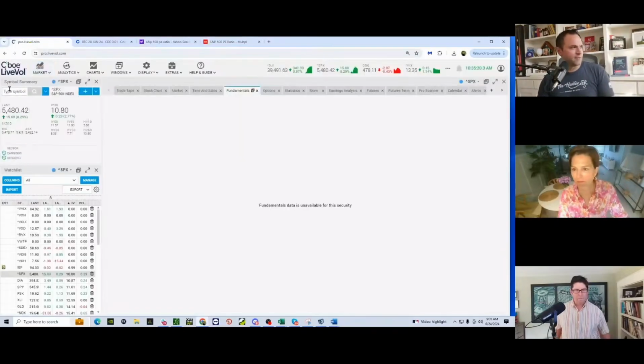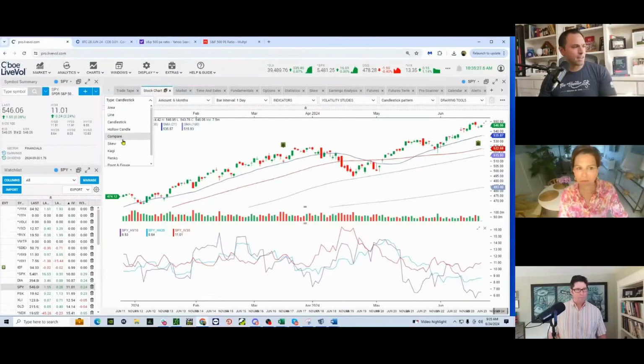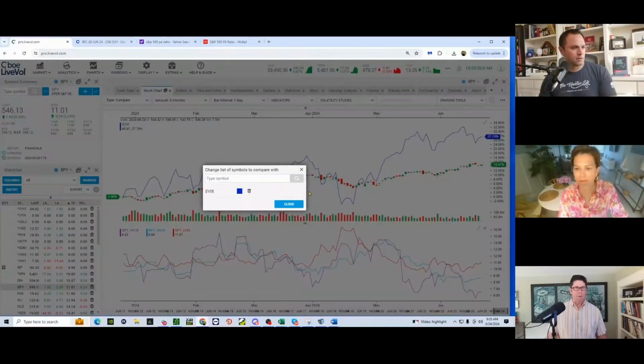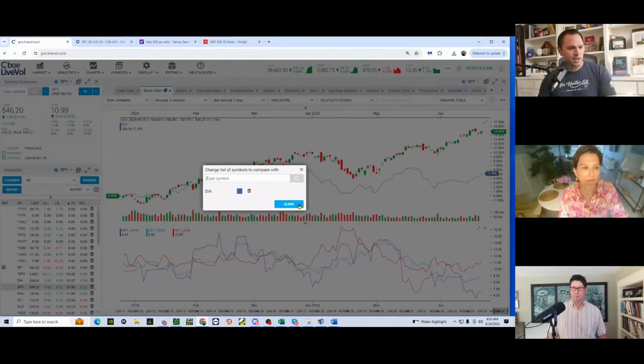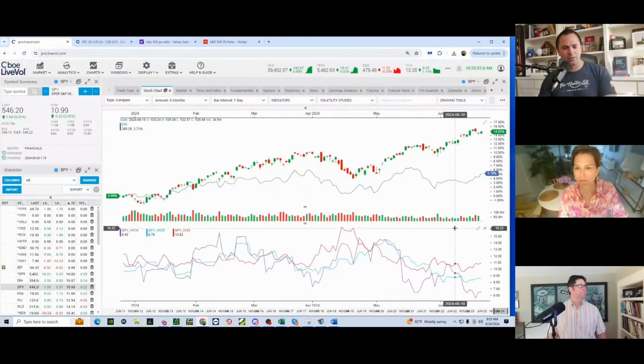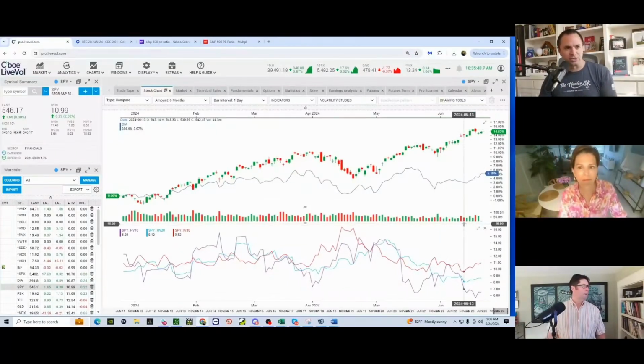What's been interesting, and this is a trade that we went pretty hard on in trading desk. We talked about it, and I put this trade on Delta Strike. The blue line is the Dow Jones Industrial Average, and the green, the regular candles, are the S&P 500. And we are at a historic outperformance level in the S&P relative to the Dow.